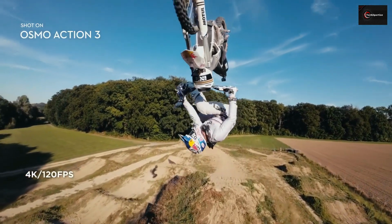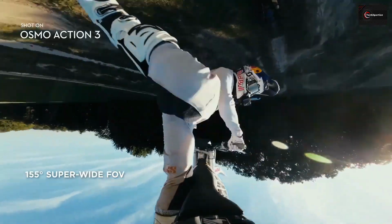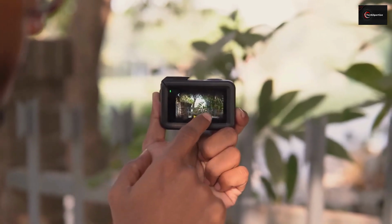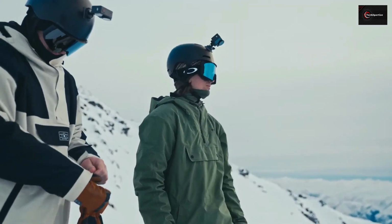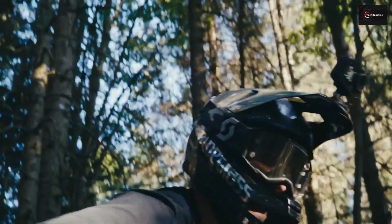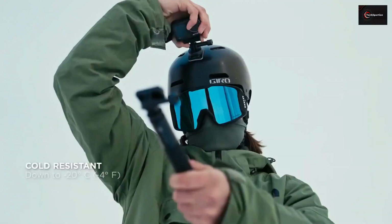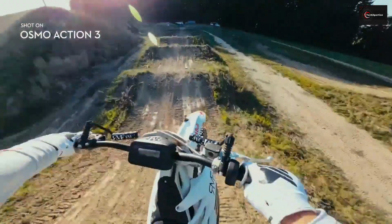This device is able to capture video in 4K at an impressive 120fps with 155 degrees field of view and includes Rocksteady 3 technology, which automatically balances footage while you move. That means your footage stays steady whether you're busy rafting, biking, skiing or otherwise. With 160-minute max battery life and even 150 minutes of continuous recording in temperatures as low as -4 degrees Fahrenheit, the Action 3 is built to last wherever you go.